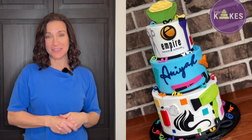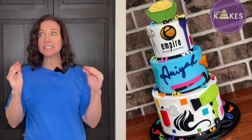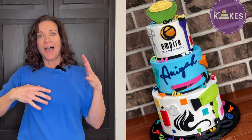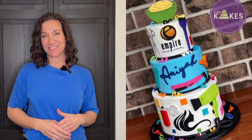And this final one, I'll say, is probably my favorite one of the year. This girl graduated from a beauty school, and I didn't even know what I was going to do with this one, but I ended up really loving how it turned out with the blow dryer and the hair, and I used the squares instead of the polka dots, and I just love all the colors on this cake.